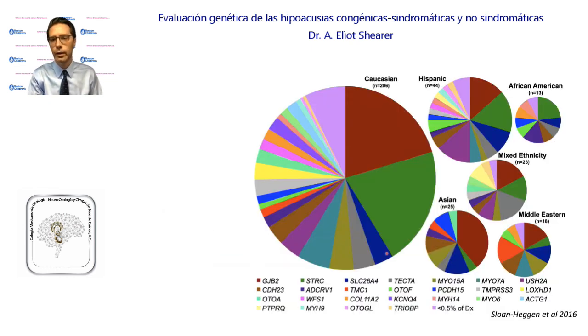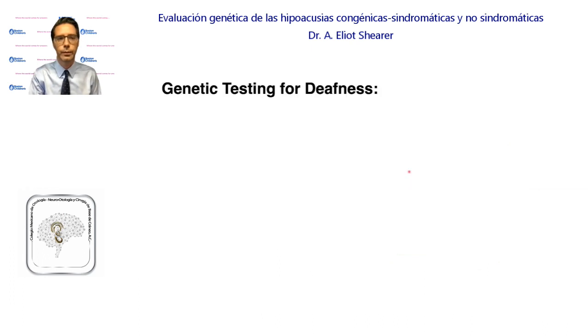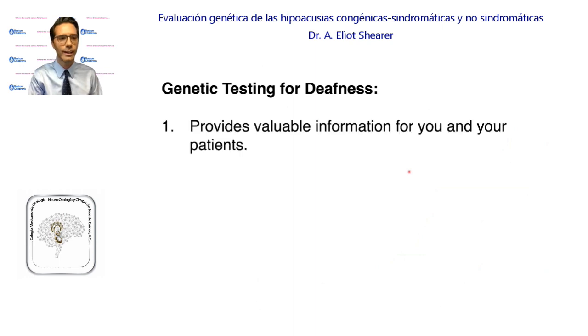And then the last thing I'll say for future direction is I'm very interested in different ethnicities. So you can see in this study, we only had 44 patients of Latino or Hispanic origin. And my question is, what about Mexico? We need to learn more about different countries and the genetic contribution to hearing loss in these countries, because this really is precision tailored medicine when we start talking about gene therapy, and we need more information about different countries.